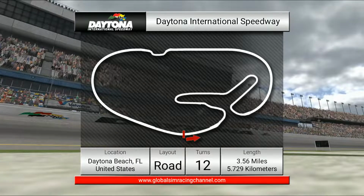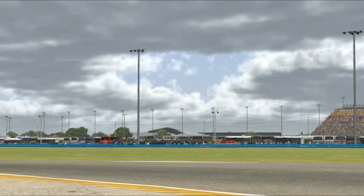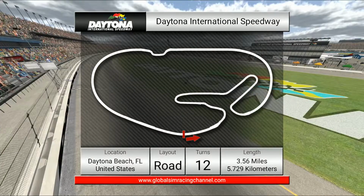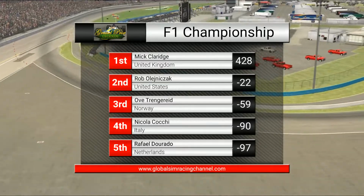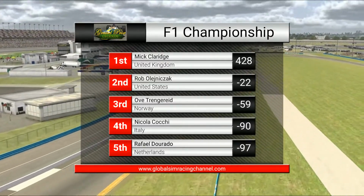So yeah, just some facts about the track, and I have to say I'm looking forward to this last round of the season, what should be a thriller. Very shortly, you have already seen what's coming up next. It's the F1 Drivers' Championship standings, and you got the sneak peek there already between Mick Collage and Rob Olnick. 428 points versus 406. 22 points separate the UK night driver and the US driver. So it's really going to be a great showdown between those two.